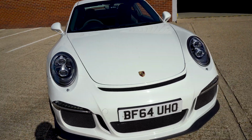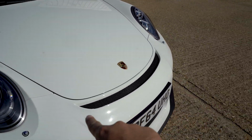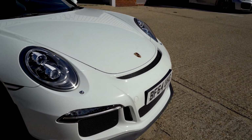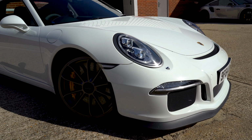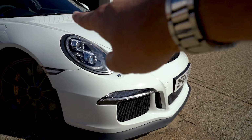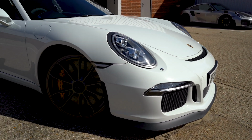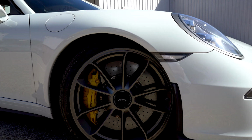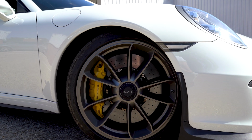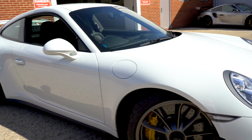If we just come around, you can have a look at some of the features of the car. Something that I always loved about the GT cars is, of course, this vent that you get in the front, which just helps the cooling and the aerodynamics of it. It's just so cool. Headlights look stunning when they come on at night. You've also got the indicators down here as well as we move around. Stunning carbon ceramic brakes. These are pretty good actually. They stop the car incredibly quickly.